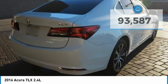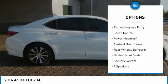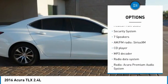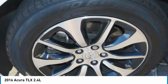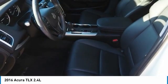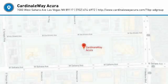Here are some of this vehicle's great options: electronic stability control, brake assist, traction control, remote keyless entry, speed control, power moonroof, four-wheel disc brakes, rear window defroster, heated front seats, security system. This isn't just a vehicle, it's an experience. So stop in for a test drive today.